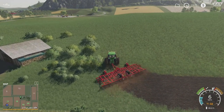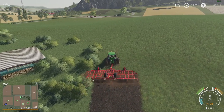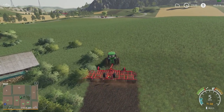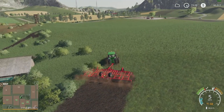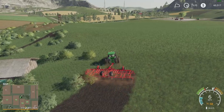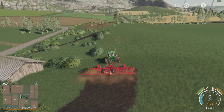But that is okay. We're going to struggle going up hills a little bit, but that's all right as well. Definitely could use some more horsepower with this cultivator. I actually really like this cultivator. I think it looks really good. I'm digging this horse cultivator. I've got to find the edge of my field back, too.